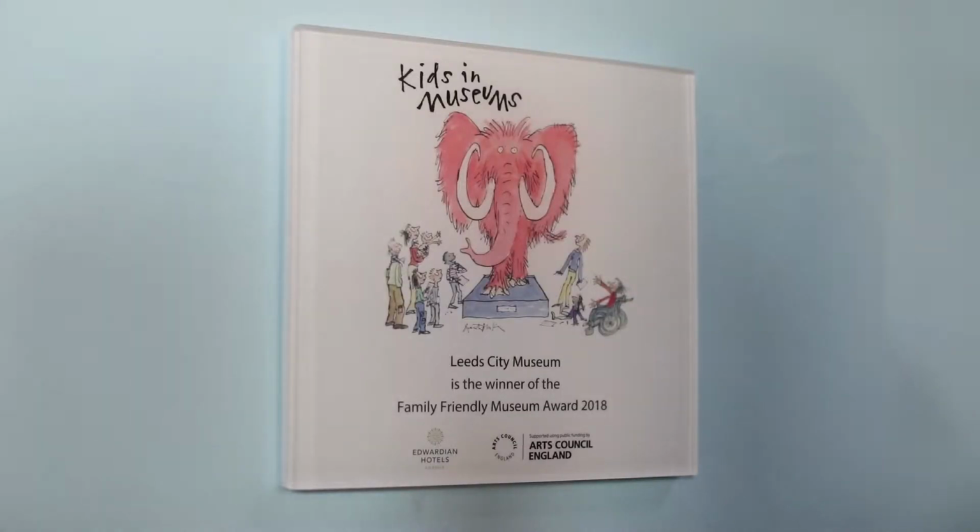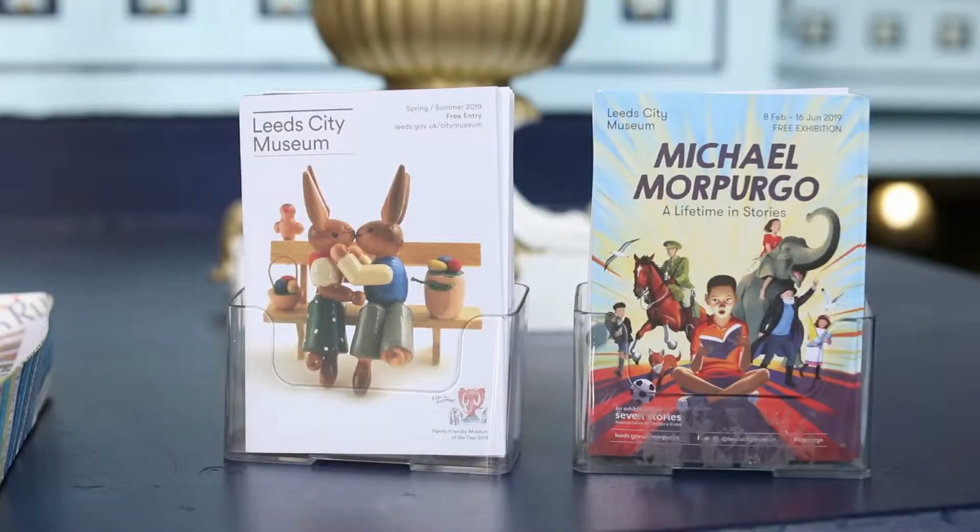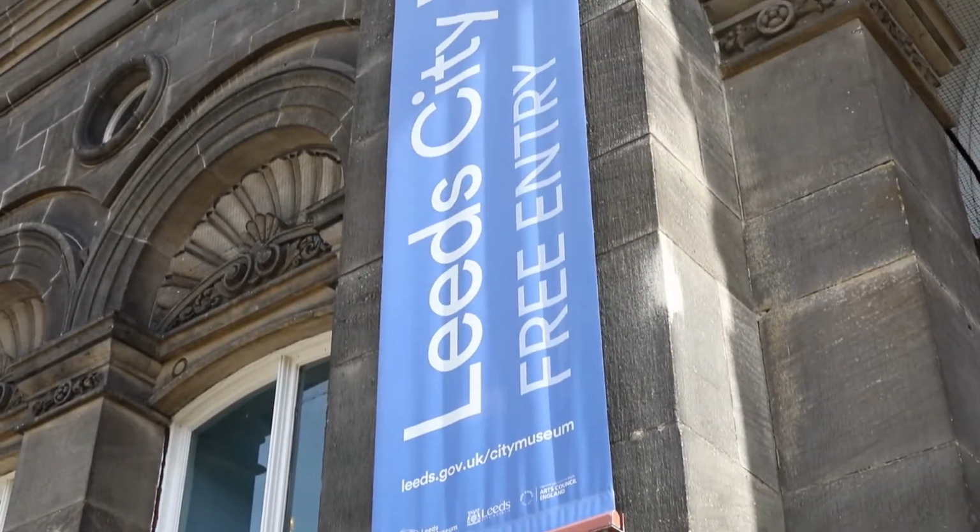Winning the Family Friendly Award has been really positive. We've continued to build the audiences, so people who have known that the City Museum was here have come and said, I can't believe we haven't been before, that's amazing. And so yes, we've had more visitors. We've just had February half term, which is normally the busiest half term apart from October in the year, and that Tuesday, which was always the busiest, was the busiest ever. I've been working in museums for over 25 years, and it was chock-a-block from the cafe to the activities to the shop.